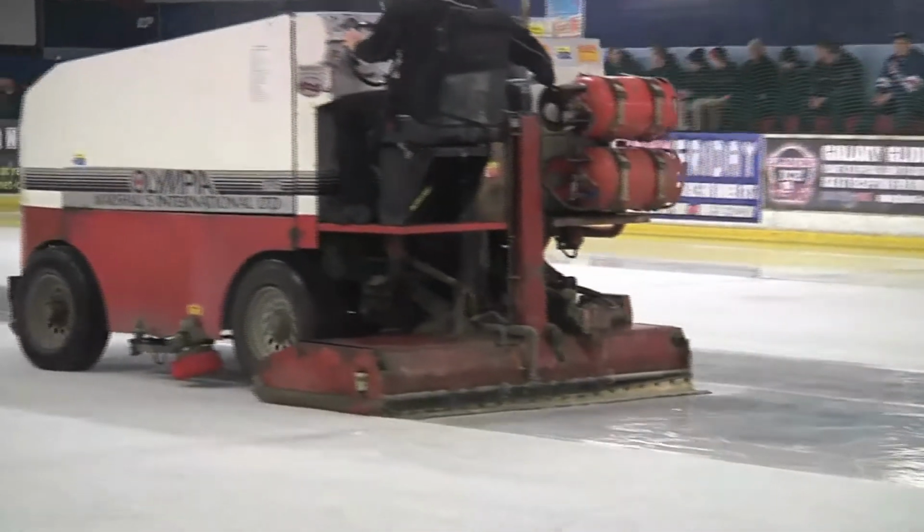For the moment then, it seems as though the Devils may have to take a step back in order to take 2 forward. Well, that's it from the Gosport Ice Rink.